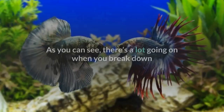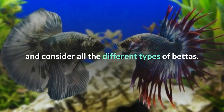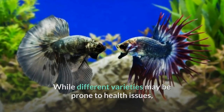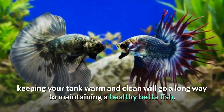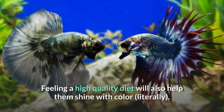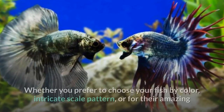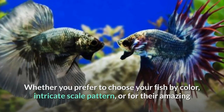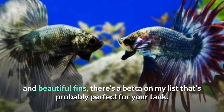Conclusion. As you can see, there's a lot going on when you break down and consider all the different types of bettas. While different varieties may be prone to health issues, based on their genetics and tail configurations, keeping your tank warm and clean will go a long way to maintaining a healthy betta fish. Feeding a high-quality diet will also help them shine with color, literally. Whether you prefer to choose your fish by color, intricate scale pattern, or for their amazing and beautiful fins, there's a betta on my list that's probably perfect for your tank.